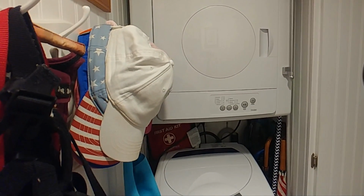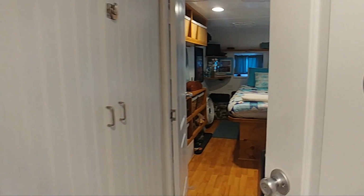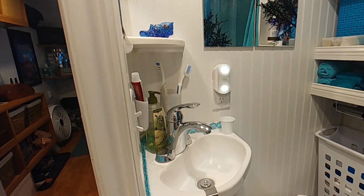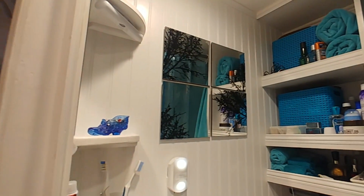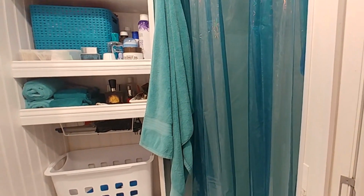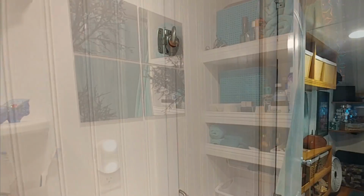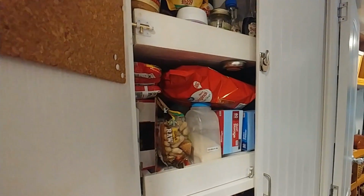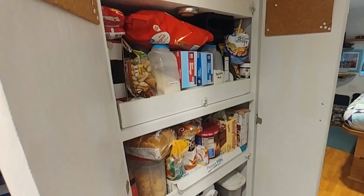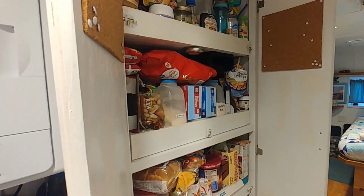You have a washer and a dryer. The bath is here. Got a nice little sink there. Laundry hamper. Nice size shower. Lots of storage. Have a nice large pantry. Yes, it's full. Gotta feed them grandbabies. Lots and lots of storage. I love that pantry. Love it.